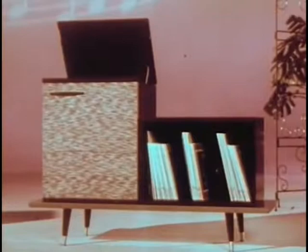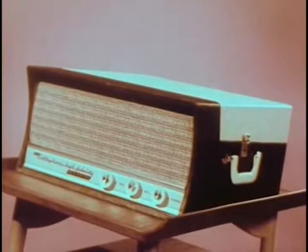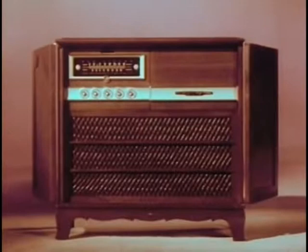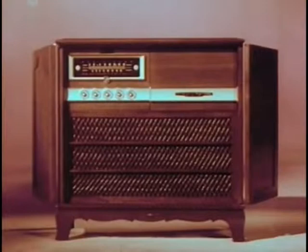Along with the new records comes a complete, dramatically new line of RCA Victor 2-in-1 stereo orthophonic Victrolas, covering the entire price range. All models will play monaurally as well as stereophonically. In other words, it will play any record, whether 78, 45, 33 and a third, 16 and two-thirds, or the new living stereo records.